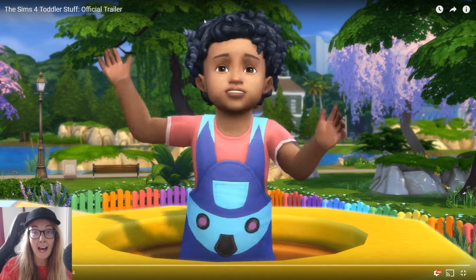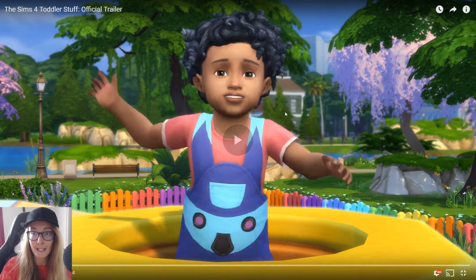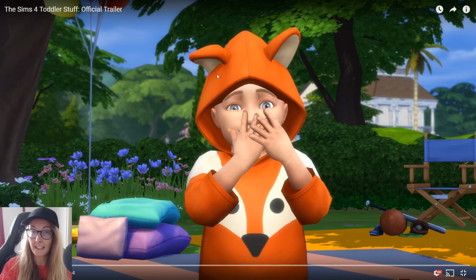Also, this hair, probably my favorite thing I have seen in this pack. Is this full resolution? Yes, it is. But yeah, this little curly hair, it's gone now, but it's proper tight curls. And we know that some custom content creators are gonna also make that into an adult conversion, which I cannot wait for. It's adorable. Then we have this fox onesie.